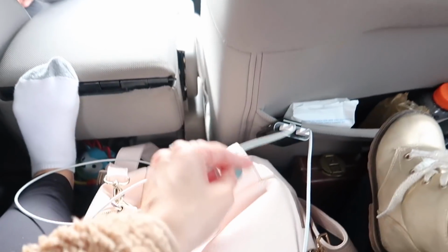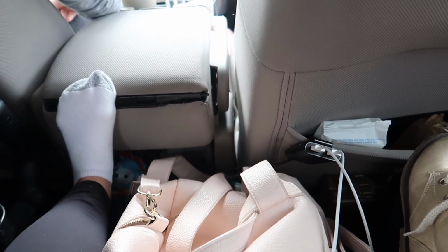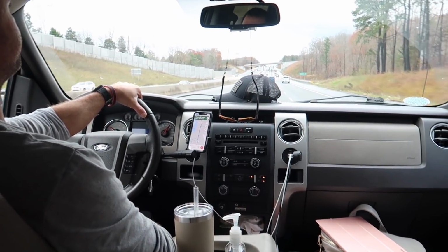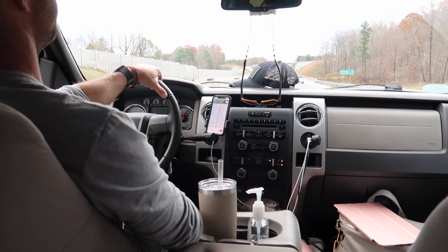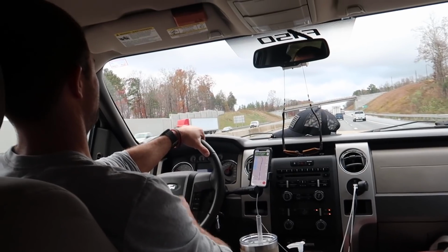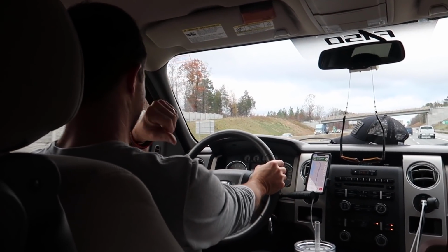So that's something you might want to look into if you're having issues with charging stuff in the back seat. And it has 2 more ports there in the front. Yeah, so you can charge 4 things with that. Well thought out tech, and yes, it's very helpful.